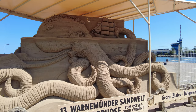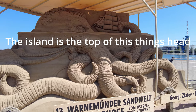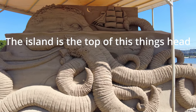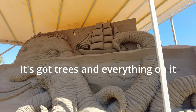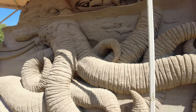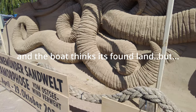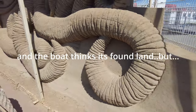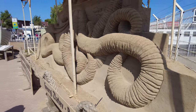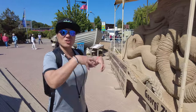It's like the island is the top of this thing's head. And it's got trees and everything on it. Like an island. Yeah, this is cool. And the boat, sea monster. It's going to gobble it all up.